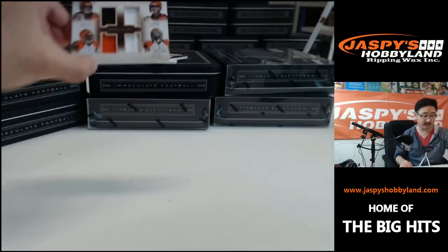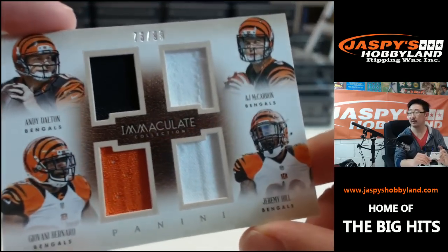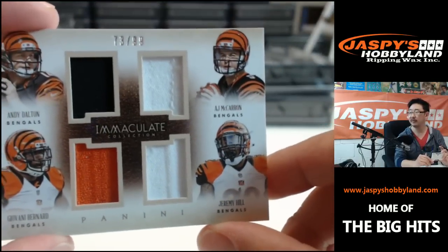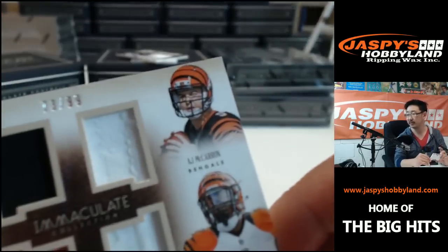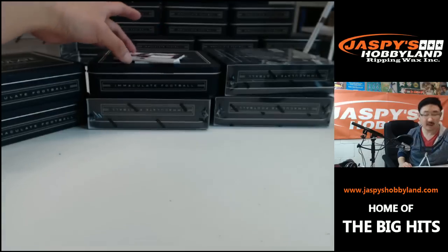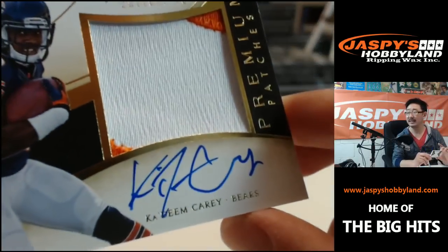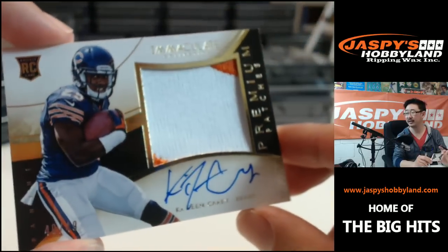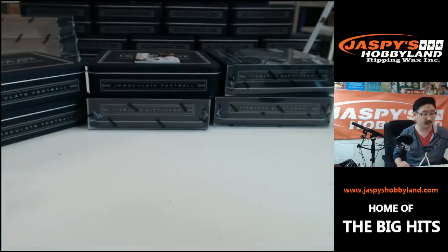This one's all for the Bengals. 73 out of 99. Andy Dalton, AJ McCarron, Giovani Bernard, Jeremy Hill. 3-color quad patch. Some stitching as well. Da Bears. Kadeem Carey auto. Great color. Two color patch. Kadeem Carey. 40 out of 49.